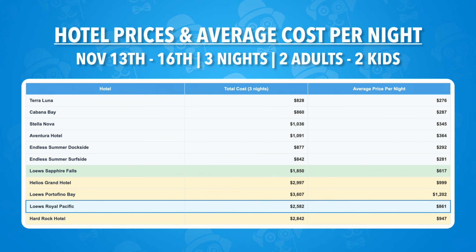So as you can see here, the first little chart that I have up is going to be your average cost per night. So we have Terra Luna, Cabana Bay, Stella Nova, Aventura Hotel, Endless Summer Dockside, Endless Summer Surfside, Loews Sapphire Falls, Helios Grand Hotel, Loews Portofino Bay, Loews Royal Pacific, and the Hard Rock Hotel. Here is your total cost for the 3 nights. And then over here, we have it broken out from an average price per night.